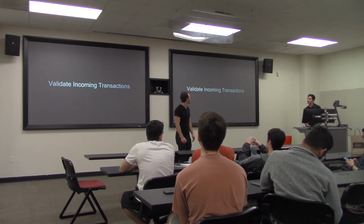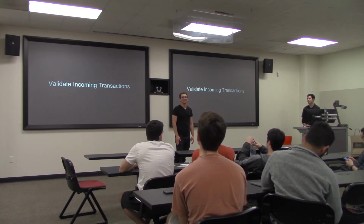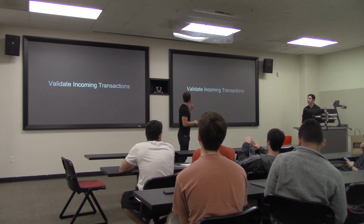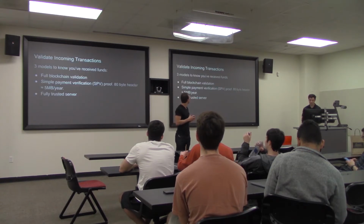I was playing around yesterday morning with a hardware wallet that someone's making that's not yet released. That's really exciting. I want there to be more competitors. I want something that's open source, that supports a bunch of other security features, but we're going to get to that at the end. Okay, so next step in the wallet, very obvious one: validate incoming transactions.